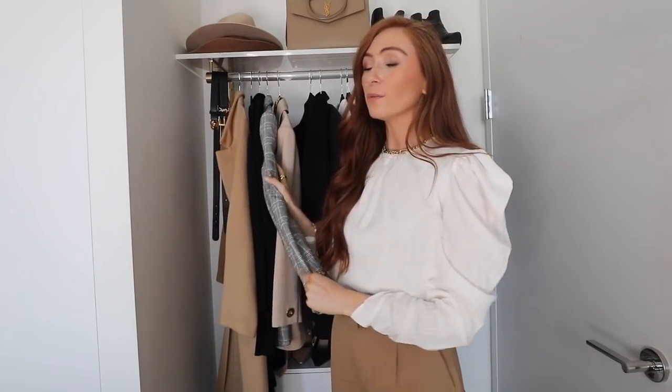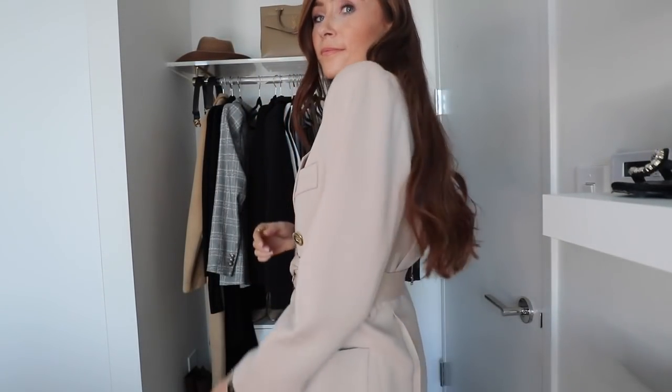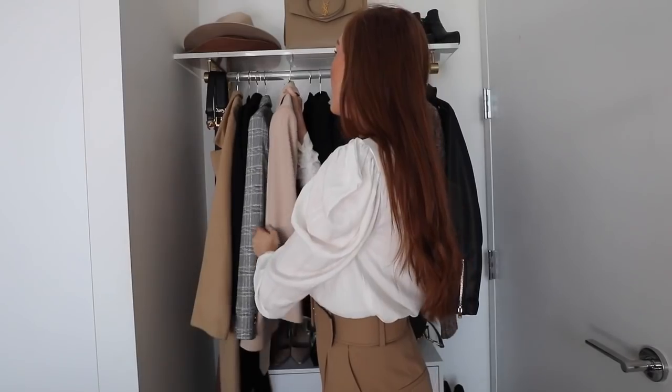Then I also have a plaid one from Zara, which is super versatile, and then one of my favorites, my YSL vintage beige camel blazer that I got in a designer consignment store here in New York called Designer Revival. So yeah, blazers, you will see me wearing them a lot over the next few weeks. And if you just look at your wardrobe and you feel like, oh, I still don't really have my favorite blazers, or I still haven't nailed it down, definitely look into it.